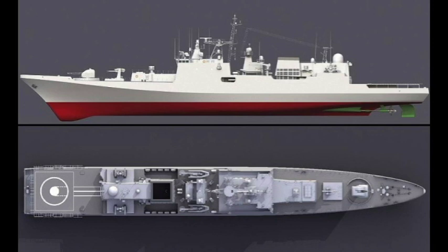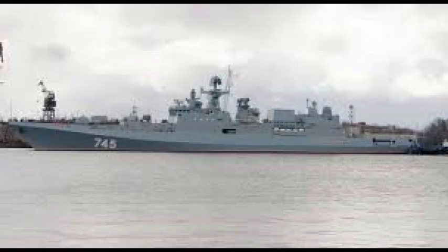8 IGLA man-pad surface-to-air missiles. This weapon system is capable of an operational range of 5.2 nautical miles with a speed of Mach 1.9. 2 double 533mm torpedo tubes for set 90 torpedoes, and 1 12-barrel RBU-6000. This is capable of firing anti-submarine mortars out 4.3 nautical miles with a sink rate of 11.6 meters, but it can only sink down to 500 meters.